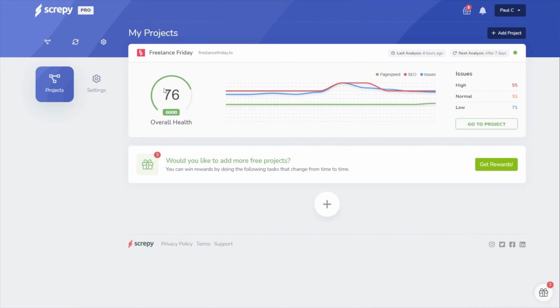So this is your project overview. When you have more sites inside here, you'll see more sites listed. It'll tell you the last analysis time, the next analysis time. It'll give you then statistics for 3 key metrics: your page speed, your SEO, and any issues. Ultimately, you want to get your issues to a 0, and the same goes for SEO. Page speed is something you want to get as high as possible.